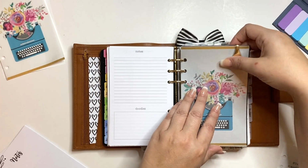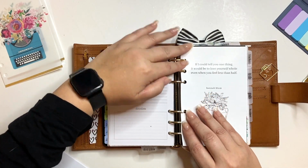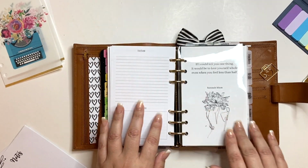We're gonna take this guy out, this typewriter that was kind of the theme for May. I'm gonna put this one here. It says, if I could tell you one thing, it would be to love yourself whole, even when you feel less than half.